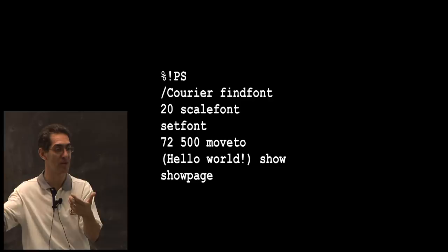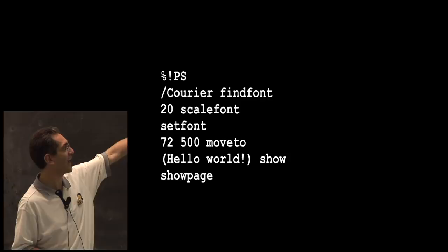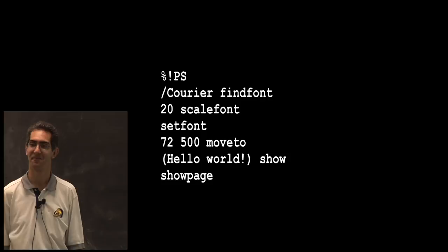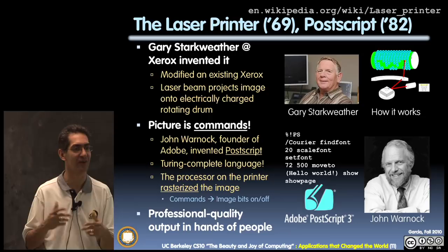Hello world, which is in parentheses, you say show. And then show page. And that actually will show hello world on the screen. That actually works. If you take that copy from my slide, put it into a text file, rename it as .ps, double click it, and it will produce this cool thing. Isn't that neat? So that is the idea of PostScript, that it's a series of commands, which is beautiful. And it's so powerful.